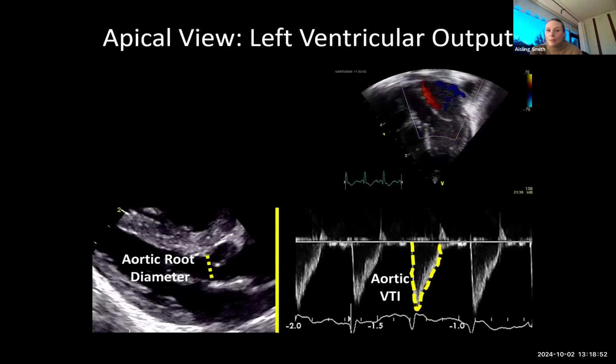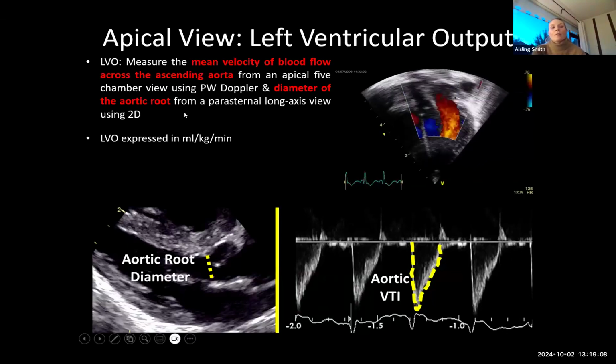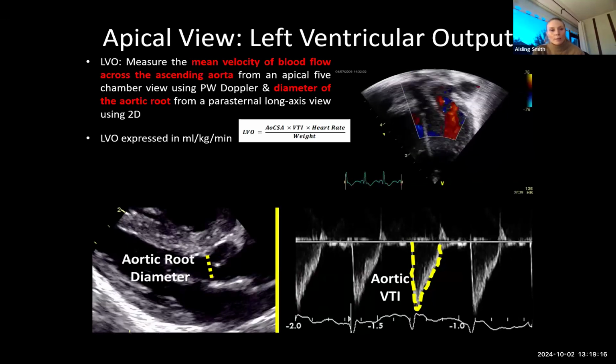Now moving on to our apical view. It's important to assess your left ventricular output. You measure the mean velocity of blood flow across the ascending aorta from the apical 5-chamber view, and you acquire the diameter of the aortic root from the parasternal long axis view. Your left ventricular output will be expressed in mL per kg per minute, and you can calculate it using this formula.